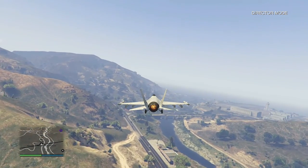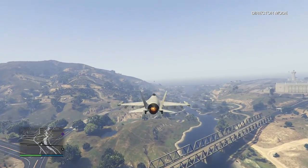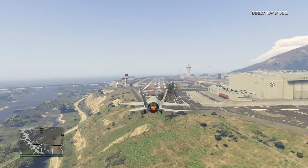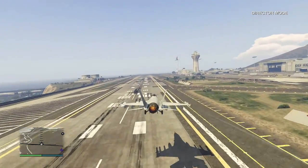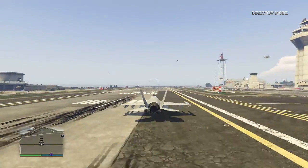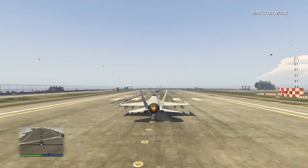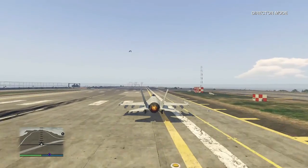So gear down, and I'm just going to do a little bit of a turn round to it. There we go. On to final approach and gear down. We're going to aim for that number. That's the runway number. And we've got a big runway, so we can come to the end of the runway, I think, and then we'll be able to get off.